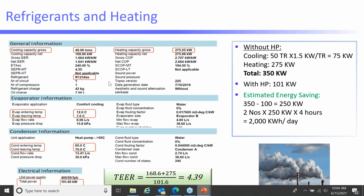impact on the carbon dioxide. So, for example, if we are not using a heat pump, we would need about 75 kilowatt of power consumption for cooling. We would need about 275 kilowatt of power consumption for heating. That would be a total of about 350 kilowatt. Now, we can achieve all of that using only 100 kilowatt, because when we use a heat pump, we can get about 275 kilowatt of heating and 168 kilowatt of cooling, and the power consumption is 100 kilowatt. So the saving is 250 kilowatt.